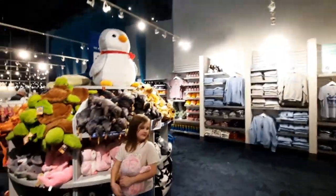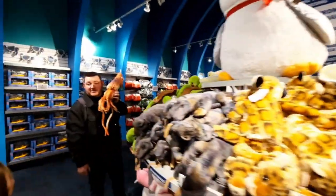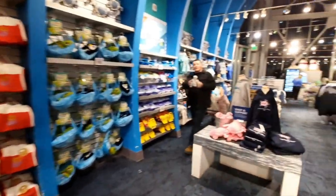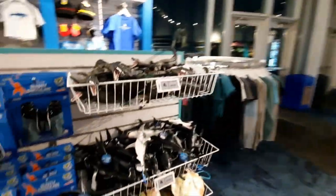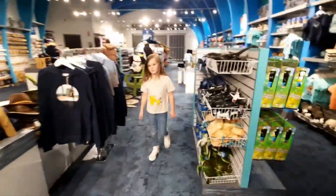Oh my goodness. So here we have a gift shop. Mom, I keep it. Oh, you want that, Dad? Yeah. Oh my goodness. What did you find? It's a blue sea turtle. Cute. Look, buddy. All right. So they have a gift shop. Lots of fun little goodies. And it's on your way out.